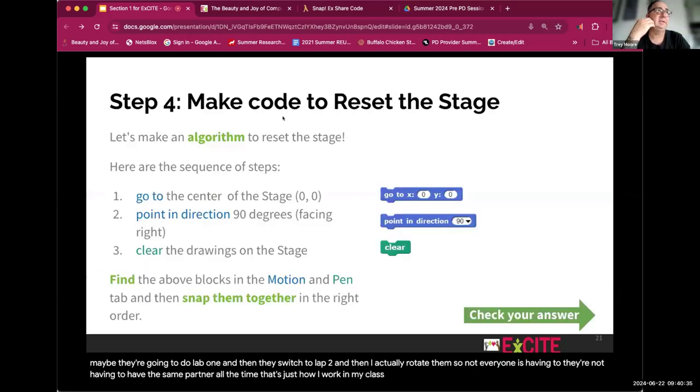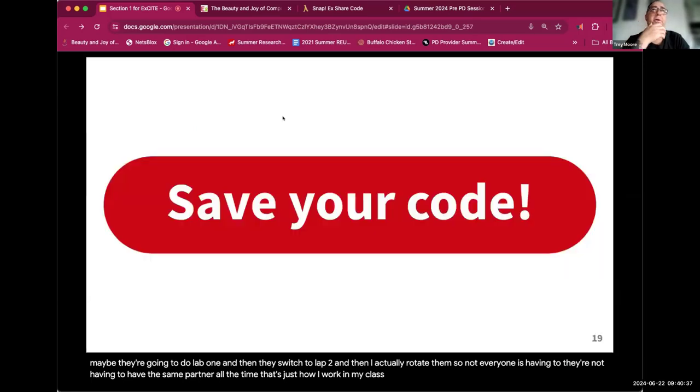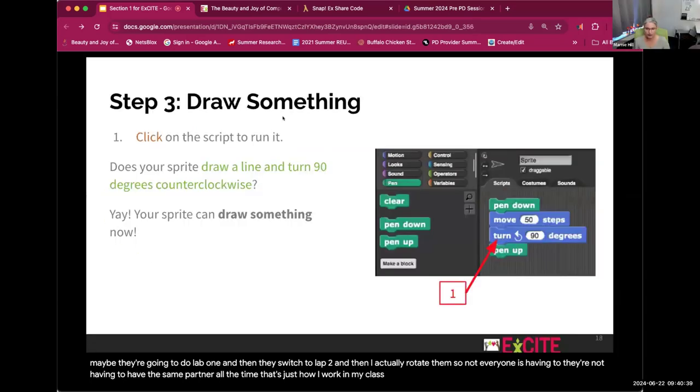So what if you didn't see anything move on the... Ooh. Okay. Pin down, move 50 steps, turn 90 degrees, pin up.